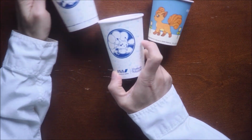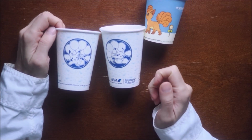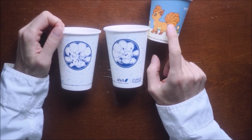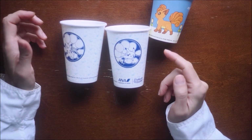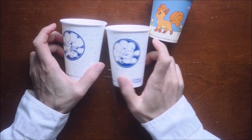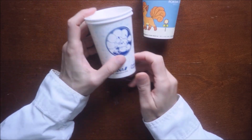Like, these are the same cup. These are just on the regular airplane. So there's Pokemon stuff, even if it's not from an actual Pokemon plane. It had Pokemon artwork all over the exterior of the plane. But both of them had Pokemon stuff inside, and the safety video has Pokemon characters in it. So a lot of Pokemon all over the place.